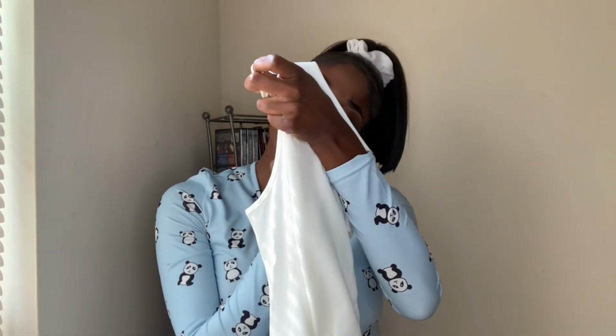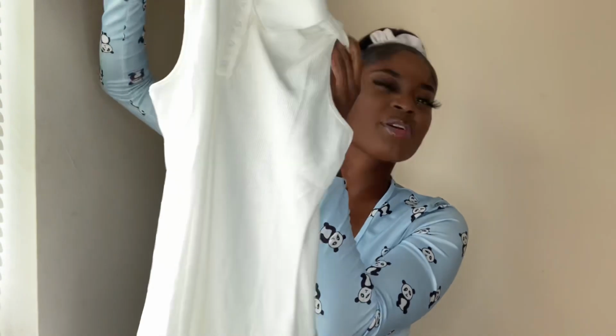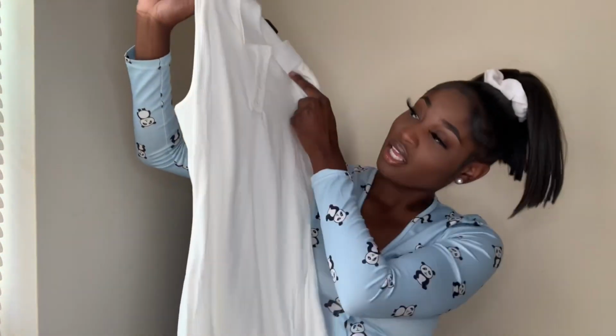She is in a size extra small. Why did I get this in an extra small? I wonder if they sold out of smalls. I'm not that tiny. I don't know, but the thing is, this don't even look like an extra small. It looks like a medium, so we're gonna see what she giving.